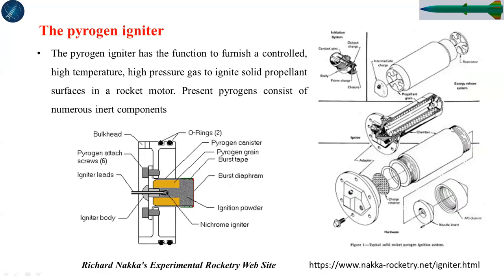So this is another, the pyrogen igniter. The previous one was pyrotechnic, and this is the pyrogen igniter. The function of pyrogen igniters is to furnish a controlled high-temperature, high-pressure gas to ignite the solid propellant surface in a rocket motor. It consists of this kind of attachment: there is a pyrogen grain, a pyrogen canister, and a nichrome igniter wire, nickel chromium wire, with windings of wire here.